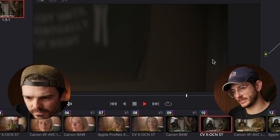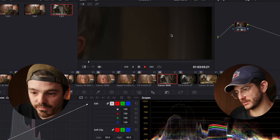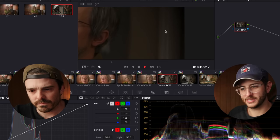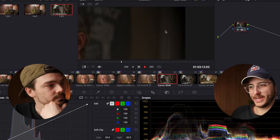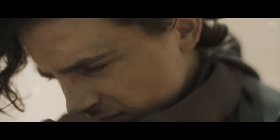That's a noise that is acceptable in cinema because it could be passed off as film grain, which a lot of people find pleasing. In fact, some films have started printing their edits on film and then rescanning it. Dune. Yeah, Greg Fraser did that with Dune.